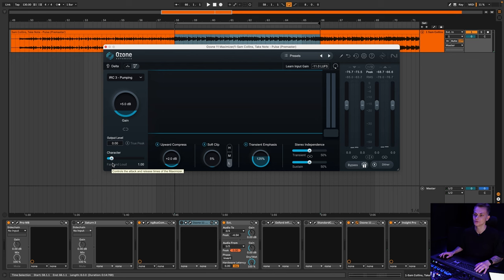So if you go for extreme fast settings, be intentional and have a good listen. How you can very easily listen with the Ozone 11 maximizer is through the delta mode. Let me bypass upwards compression so you can just simply only hear the rest that it's doing when limiting.